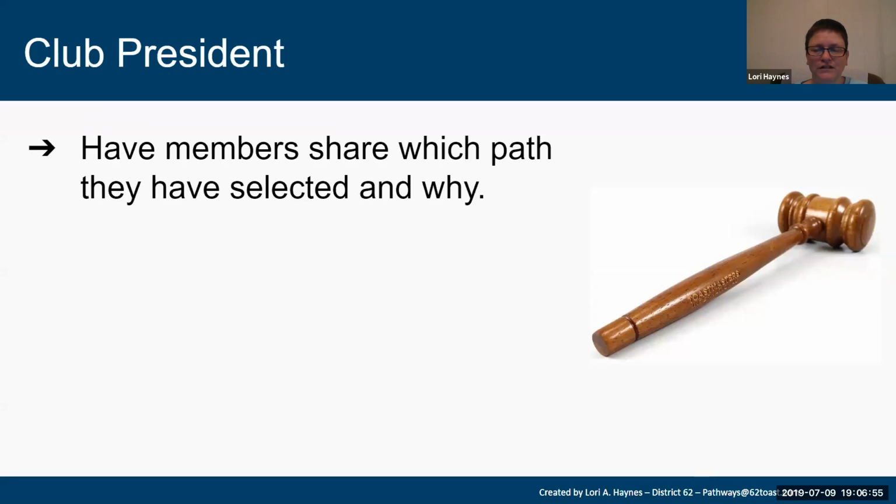As club president, I love checking the Base Camp reports and Base Camp Manager and seeing if a new member or a current member has selected a path since the last meeting. Then during my president's time during the meeting, I'll say, well, Bob has selected a path. Tell us, Bob, which path have you selected and why? And it gives a chance for the member to share the path that they've chosen.